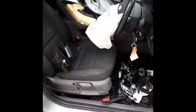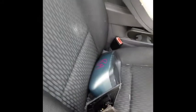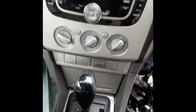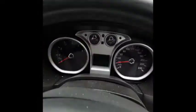This vehicle has black cloth interior. We have the right power door mirror. Grey leather center console lid, automatic type console, automatic gear shifter, heater controls, factory single stack Sony CD player, left hand sun visor, and the instrument cluster.